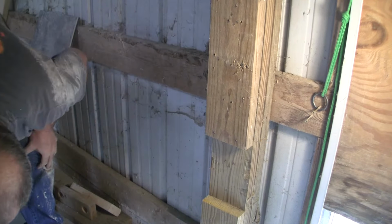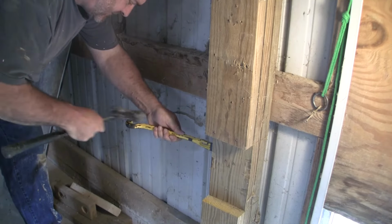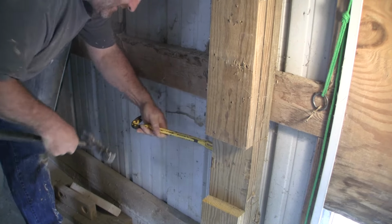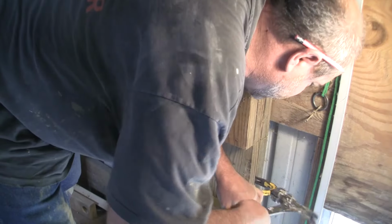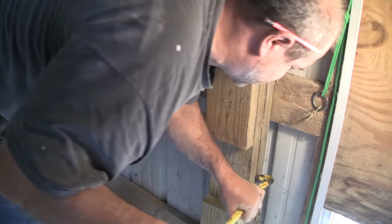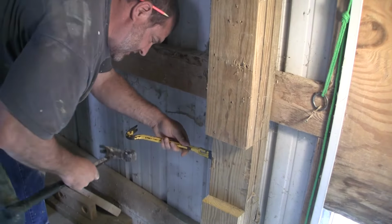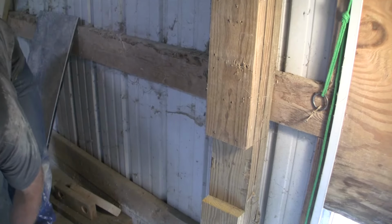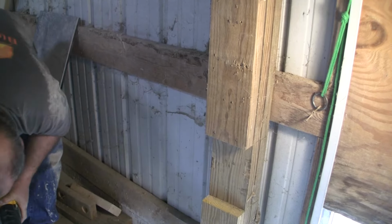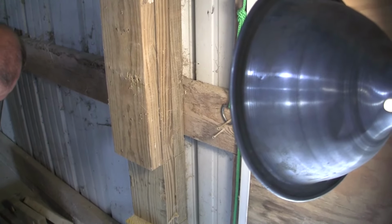Alright, that gets the back tongue out, hopefully. Gotta spread it a little bit to get the Sawzall, reciprocating saw, whatever company you're using. I like my DeWalt's. Again, like I said, I've had this for 15 years and there hasn't been anything it can't cut yet.